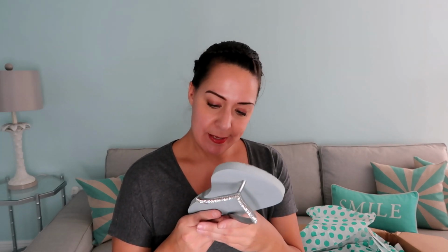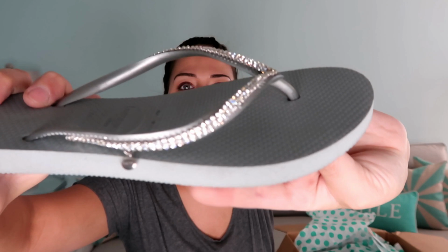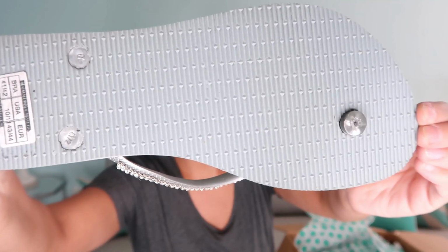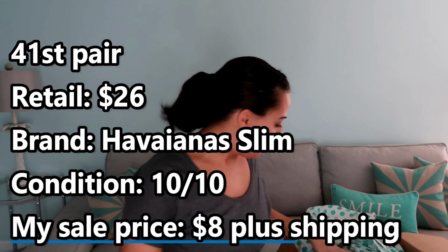These are flip-flops. These are Havanas. I recognize the name. These are in beautiful condition. Size 41 and a half, so that's approximately a 10, 11. They have rhinestones and a little charm on them. The rhinestones all seem to be there. They seem to be new. We'll take those. Yeah, these are in excellent condition. These are brand new. Nobody wore this.